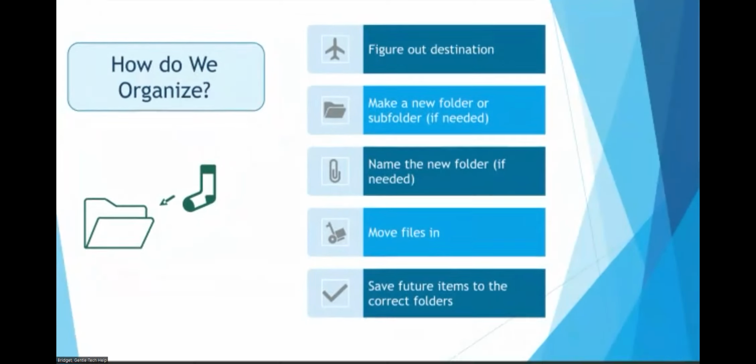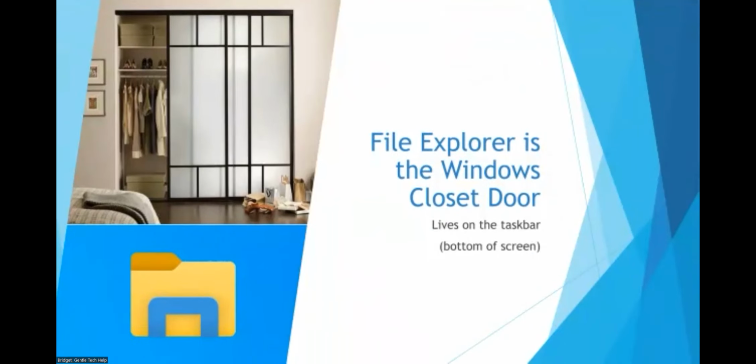So you want to minimize the amount of work you have to do. One time you're going to have to move everything around, but ongoing you want it to be as easy as possible for yourself. At least I want it to be as easy as possible for you. Okay. So how do we find these places, these files and folders?